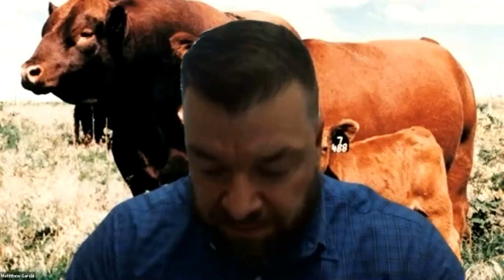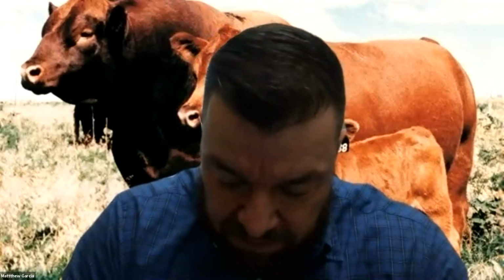Okay. Let's see. There was one other. Oh yeah, there was a comment. It would be interesting to see the indices on cull heifers that didn't breed and rebreed. Are there any plans to look at that side of the equation?